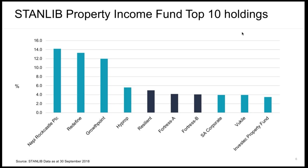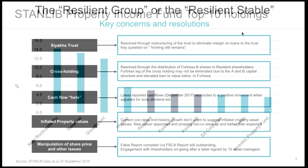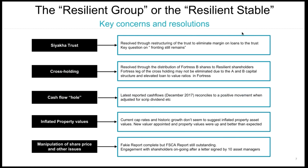What has happened? What has caused all this noise? So call them the Resilient Group, but if you talk to them now, they don't want to be called the Resilient Group. Everybody's separate. Fortress is Fortress, Resilient, Greenbay, and Napier Rockcastle. But before, it used to be called a stable. So what were the concerns?